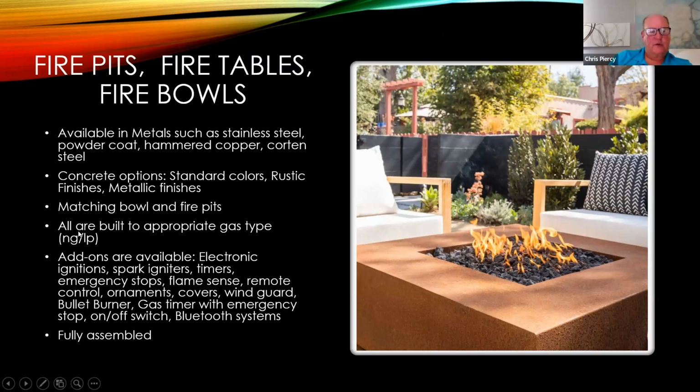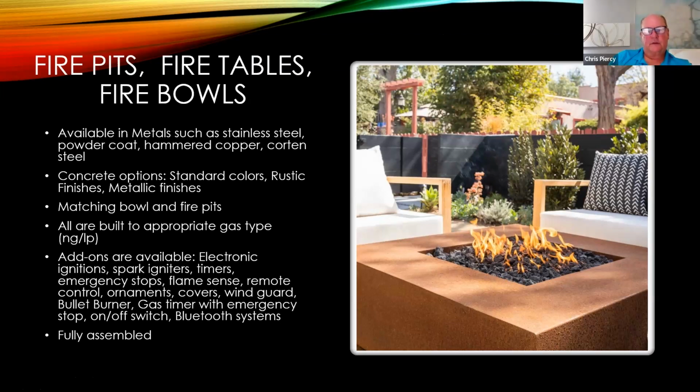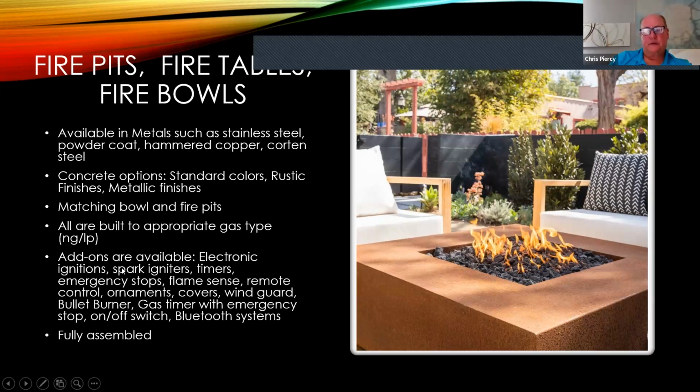As I said, when you order these, we want to know what fuel type is on site, because if we have natural gas on site, we want to order it as a natural gas burner versus a liquid propane burner. There are also lots of add-ons that you can do to this, like adding electronic ignition, adding flame sensors, adding ornaments, adding the media. There are even some Bluetooth systems available for remote operation.